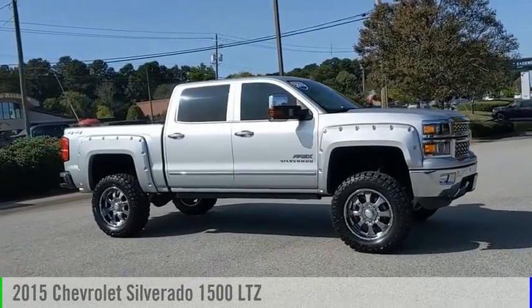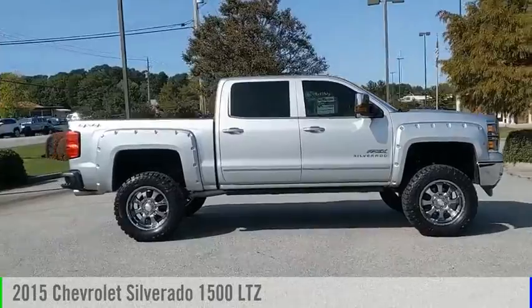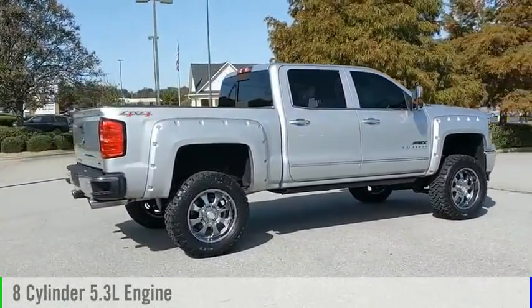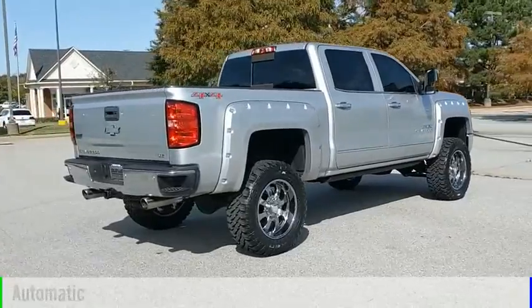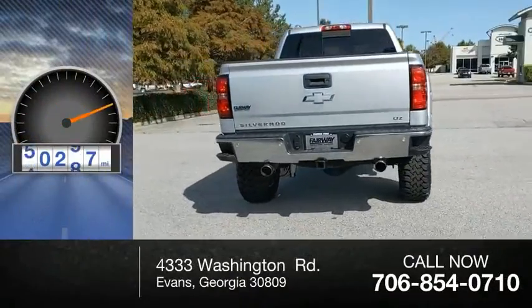You are going to love this 2015 Silverado 1500. This vehicle is powered by a four-wheel drive, 8-cylinder, 5.3-liter engine, and comes with an automatic transmission. This vehicle has less than 55,000 miles.